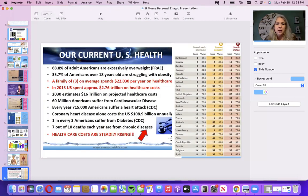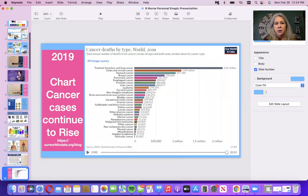As we can see, this was a little older here. I think it's showing here that the USA is like 25 or something ranked worst in health, but it's actually worse than that. I think the updated version is like in the 40s. But we're seeing overweight, people are obese, the healthcare costs are rising, especially in the last 2 years with all the pandemic that we've been in. It's just unbelievable the way things are headed, but we can turn things around. We got diabetes, we've got chronic diseases, healthcare's cost is rising, and cancer alone, look how much. This was from 2019.